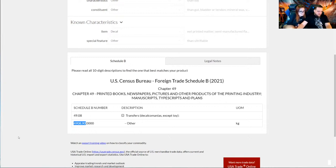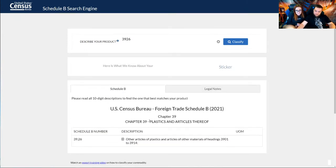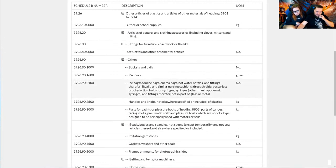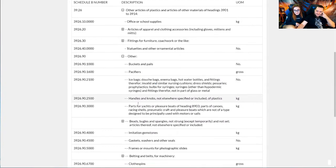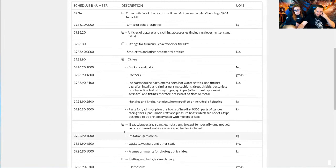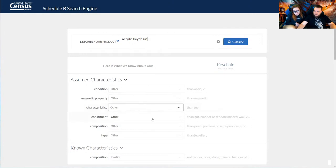All right, I got 3926 for acrylic keychains. Let's actually just look at the other articles of plastic. Articles of apparel or clothing accessory, including gloves, mittens, and mitts. Ice bags, enema bag. Definitely not an enema bag. Imitation gemstones. Yeah, if you're making imitation gemstones out of acrylic. Clothespins, pneumatic mattresses. Oh boy, this one gets spicy. I think you're close. Type in key ring. It's not a key ring, it's an acrylic keychain. Yeah, but keychain usually. All right. Keychain, other than magnetic, not a toy.